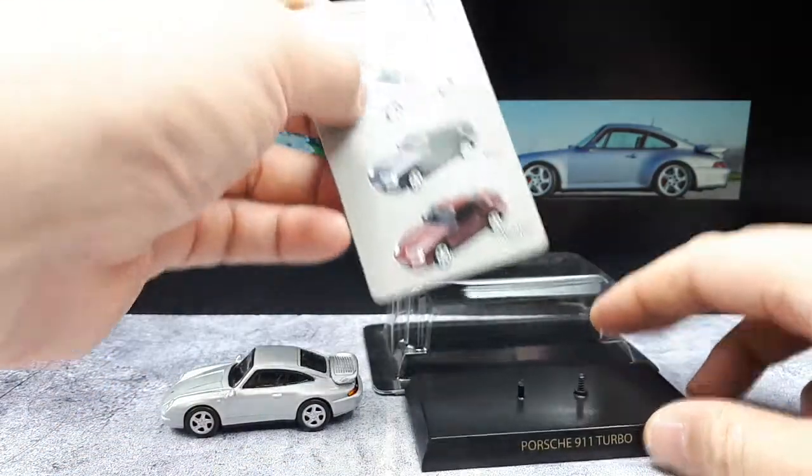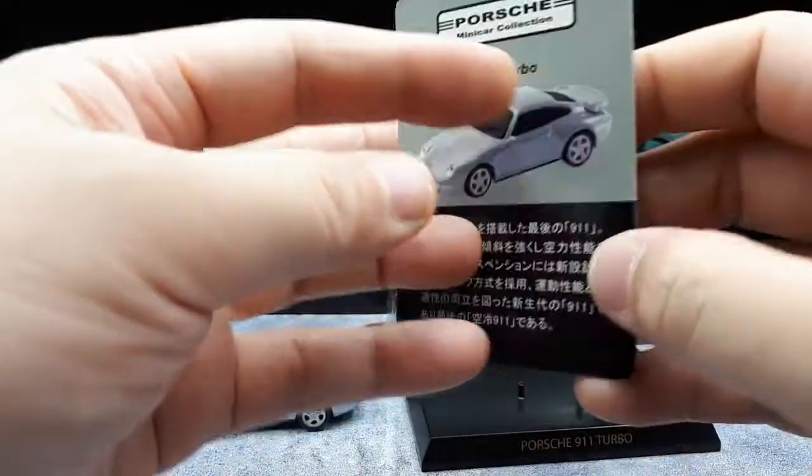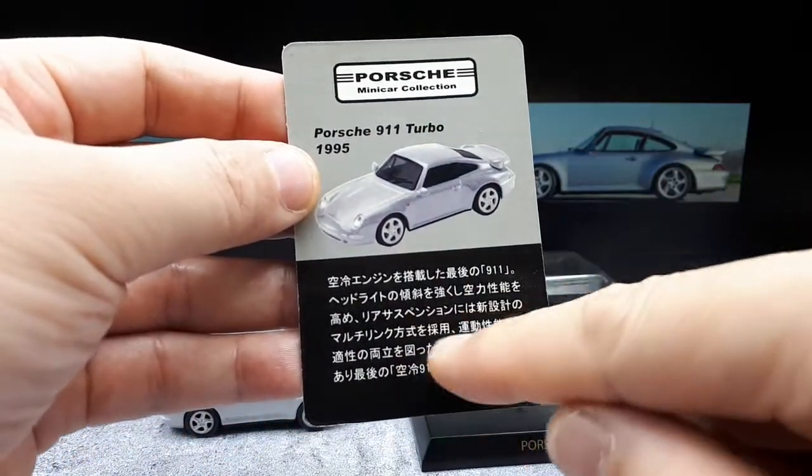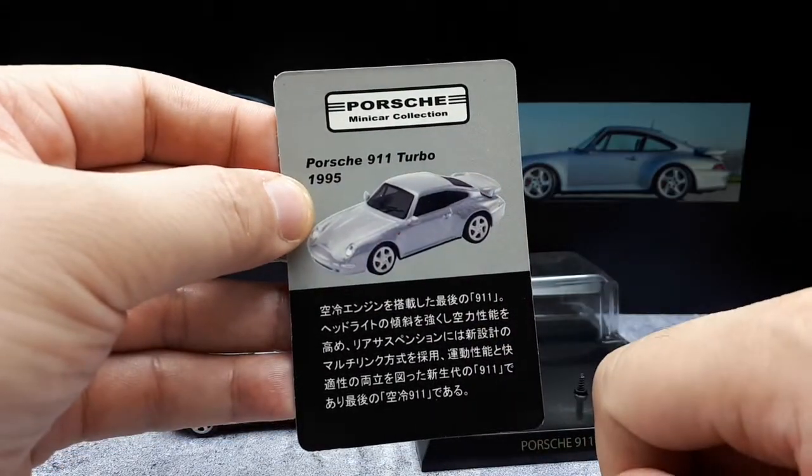Alright, it came screwed to this base. I took it off already. Came with this card. That wine red one would have been cool too. And then some basic info that I can't make any of that out though. This appears to be a 1995 version.